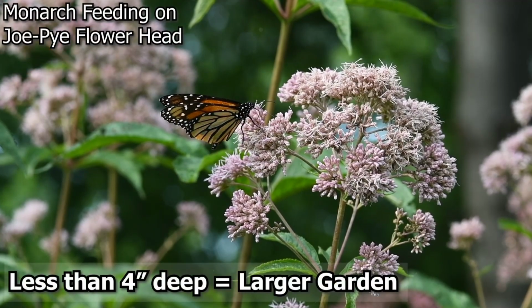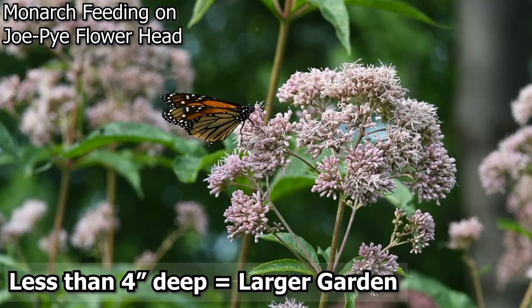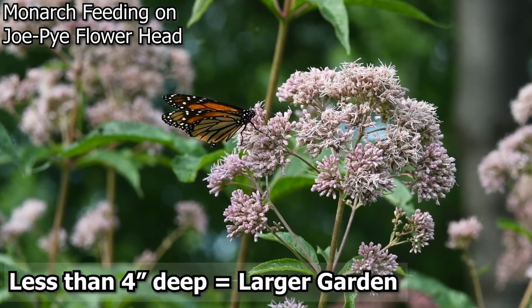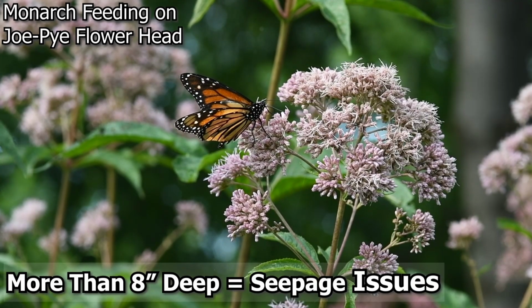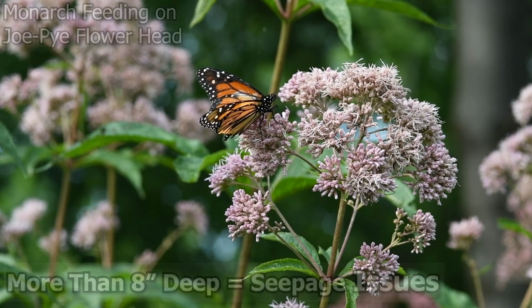Keep in mind that if the depth is less than 4 inches deep, the garden will have to be larger in size to provide enough capacity to store water, especially during heavy rain events. On the other hand, if the depth is more than 8 inches deep, the garden will hold water for too long and potentially create water seepage issues.